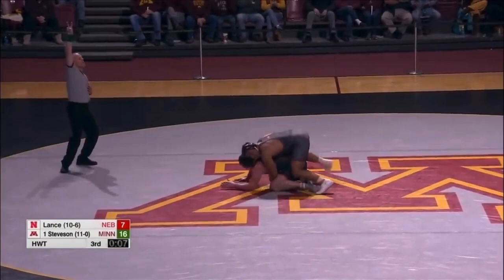And number five, we have another big double from this year's NCAA championships.